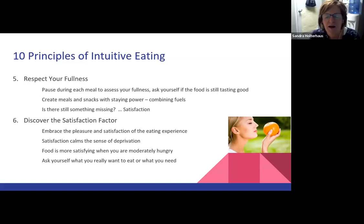And then from kind of a nutrition perspective, combining fuels. So you want to have carbohydrate, you want to have protein, you want to have fat. And if you can, at every meal, you want to have different colors if you can. And even at snacks, you want to combine some of those fuels because then you'll have more staying power. Fat and protein take longer to digest, as well as fiber. And if we're just eating sugar or carby foods all day, that goes into our bloodstream really fast, spikes our blood sugar, and then we don't have that staying power with those foods. We want to keep eating those types of foods all day long.